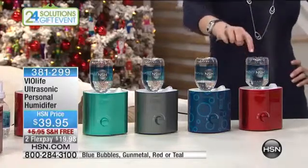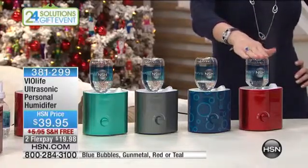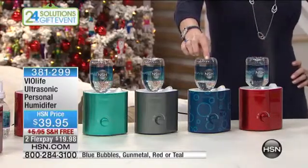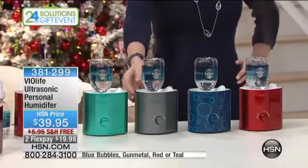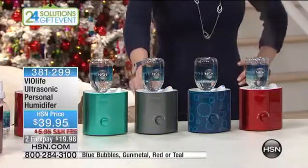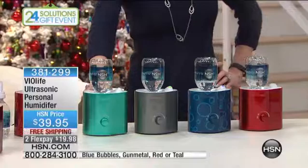We have all of these great colors. We have it in this great cherry red. This is called Blue Bubbles. Very fun. This is brand new. This one is gunmetal, and that's a great silver gray. And then this is the teal.